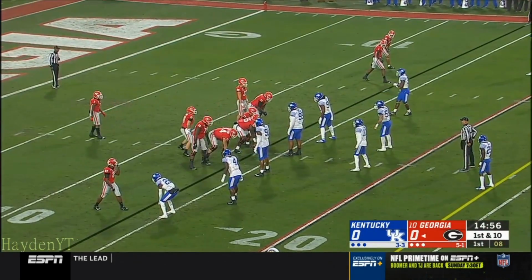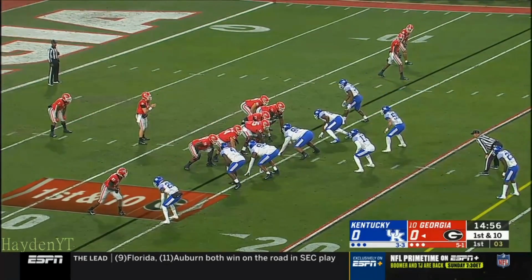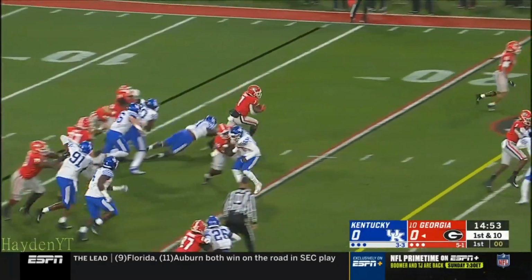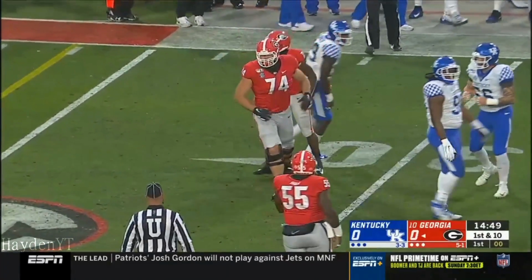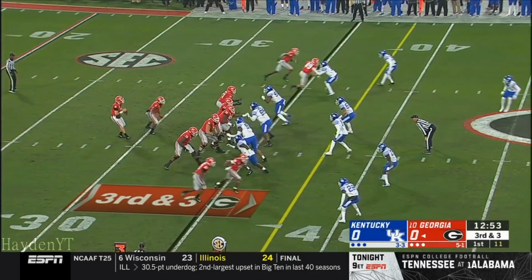And Kentucky right out of the gates here, very similar to what we've seen. Little two-deep look, but looks like they're bringing a safety up, dropping another guy in the box. Out of the pistol, we're going to hand it to Swift. D'Andre with a hole left side across the 20, the 25, tackled around the ankles around the 27 or 28-yard line.